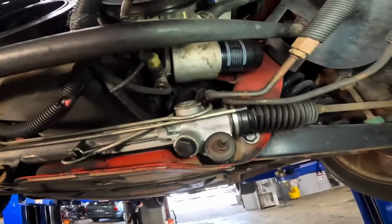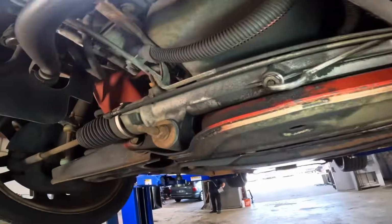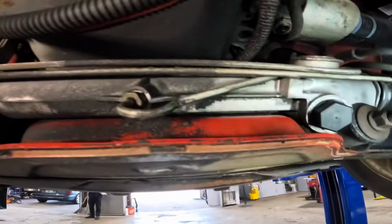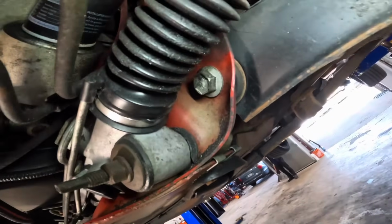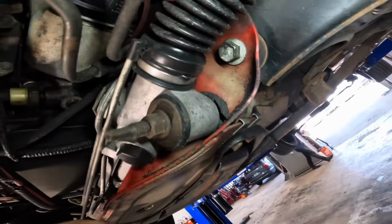All right, so down below, taking a look at our steering, we've got our outer tie rod, inner tie rod, steering gear, also known as rack and pinion, and get on the other side. I don't see any leaks, so the bushings on the steering gear aren't falling out of it. Actually, yeah, they are. Look, look, look. That's starting to tear and come out. I mean, I don't think that's their problem.